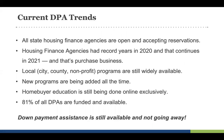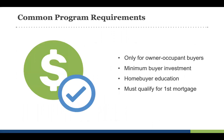And all told, over 80% of all of these homebuyer programs are funded and available today. Now that changes because yes, some programs, especially at the local level, their funding is seasonal. However, we track all that right now. Over 80% of all these programs are funded and available, and that's a normal number. There is never a point where all of the over 2,000 programs are funded at the same time, but there are plenty of programs and layering opportunities in most of your markets. So there's usually a very dynamic array of homebuyer assistance programs available. And there are some universal requirements for these programs.